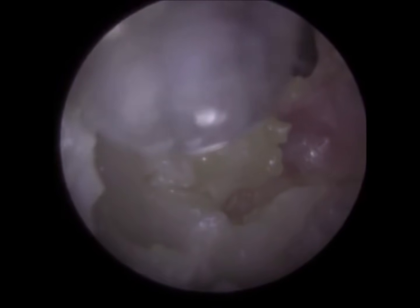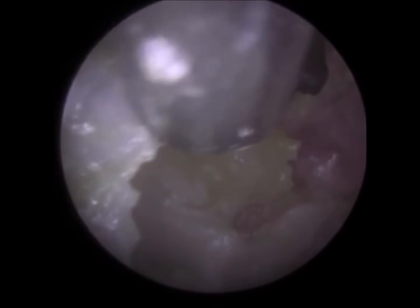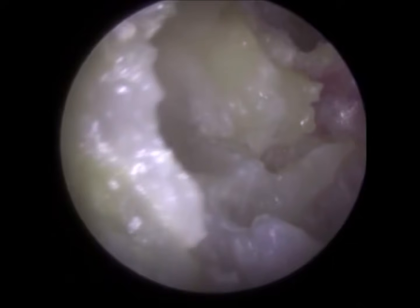So in this case, it could be that the keratosis obturans developed into a canal cholesteatoma, which then also developed into a mastoiditis. So the mastoid bone, the bone behind the ear itself, got infected because of the canal cholesteatoma, and that bone is starting to erode.